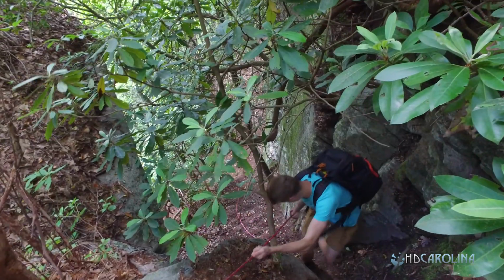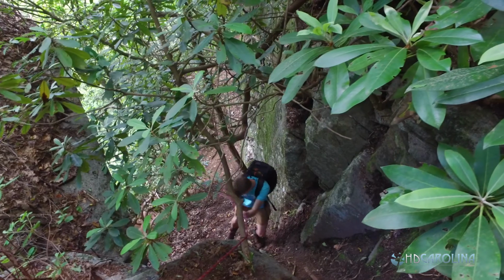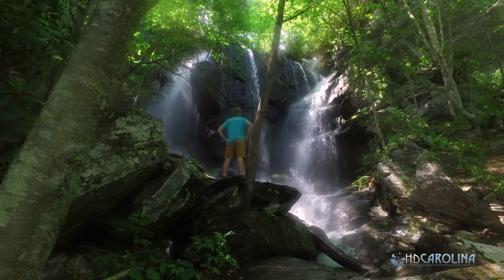A few sections have fixed ropes that you will need to use as you descend to the falls. English Falls is an epic waterfall but should only be visited by the experienced hiker.